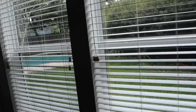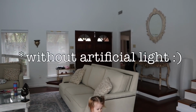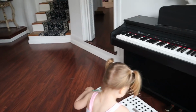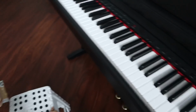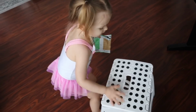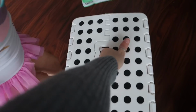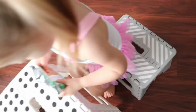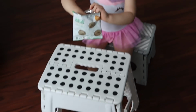One of my favorite parts of this house is that there's a lot of natural light, so we can see into our backyard out here, and this is what the living room looks like without any light. My mom plays the piano, so she gave us this electric piano so that Cartier could learn. What you doing? Oh, do you want me to move it? There you go. You happy?